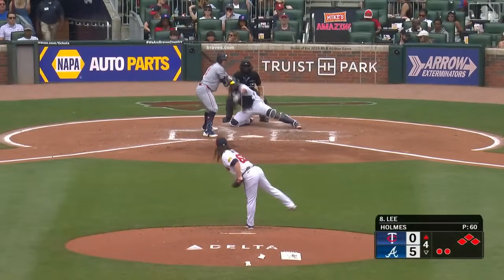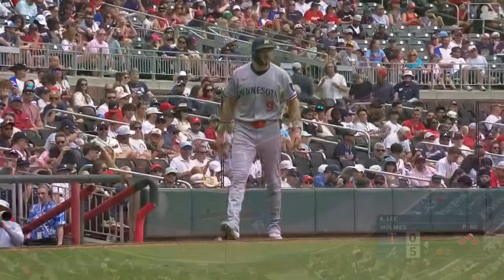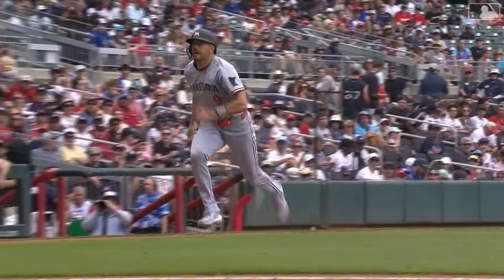Bases loaded, 2 out, and Brooks watches this one bounce. It gets away from Baldwin. Here comes Larnach, and the Twins are on the board. Take him any way you can. A wild pitch for Grant Holmes, and it's 5-1 Atlanta.